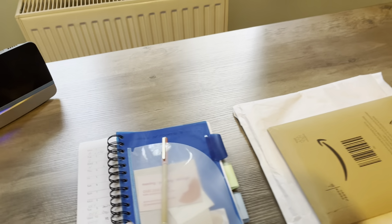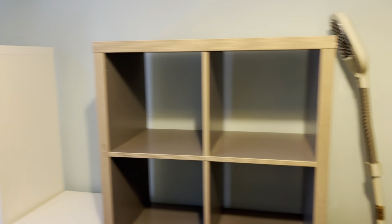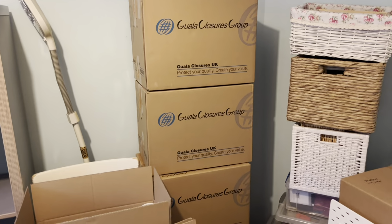That's my moving book with all the numbers in the calendar to keep handy, and yeah, so that's the empty craft room. We'll just swing round. Everything is empty. The fitted wardrobes are totally empty in there, and it's all quite sad. So yeah, all my boxes are in the living room at the back, like I showed you in a previous video, and then there's just those ones in the corner there.